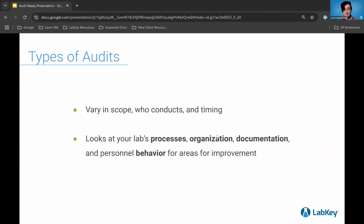So there's a bunch of different types of audits that you may encounter. These audits can vary in the scope or what they're looking at in your lab. They can vary in exactly who is conducting that specific audit and then the timing of that audit. Regardless of what type of audit it is, it's still going to look at your lab's processes, your organization, documentation, and personnel behavior to identify areas for improvement. So you're going to hear me repeating that a lot because really at the end of the day, that's what we'll be really wanting to focus on.